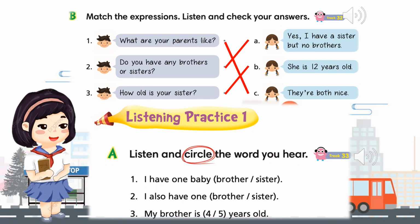Okay. So before we listen to the track, we are going to read the sentences. Number one, I have one baby, brother, or sister. Two, I also have one brother or sister. Three, my brother is 4 or 5 years old. Okay, now listen to the track, students.